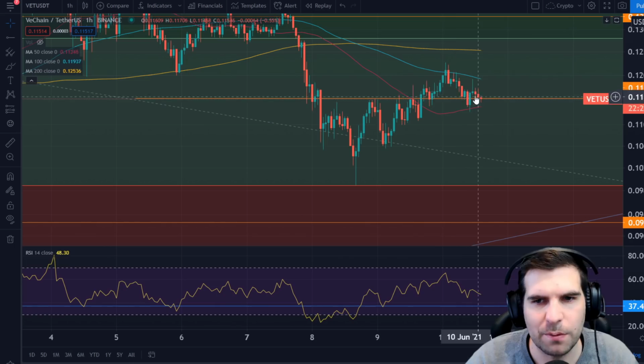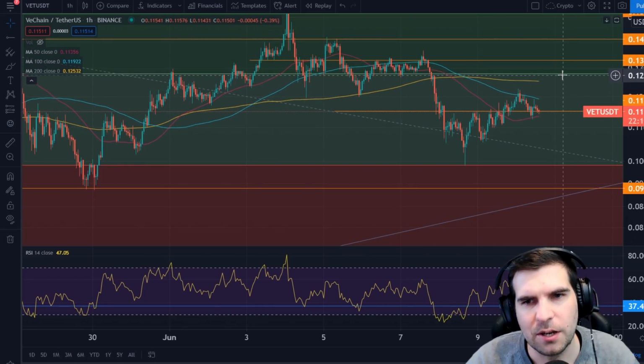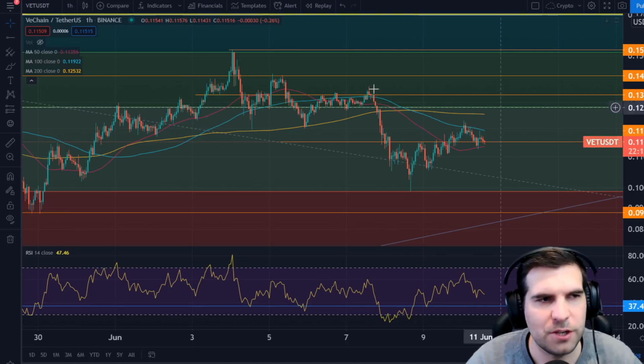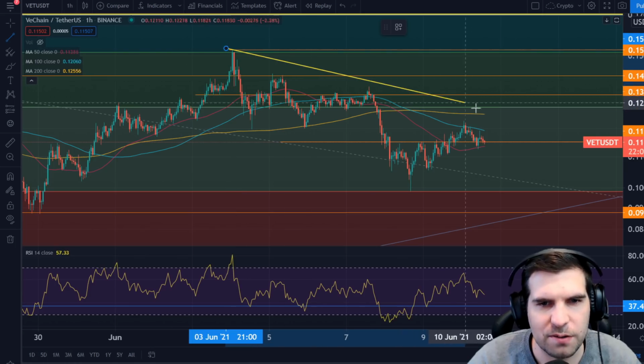We've pushed through, and now what we want to do is actually turn this and confirm this as an area of support. With this being said, if we zoom out and push this down a tad, we can also see a bit of a decline forming here when it comes to VeChain. So another key area that we want to be watching out for in terms of VeChain is these key trend lines that are starting to appear.